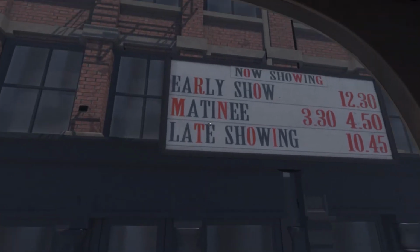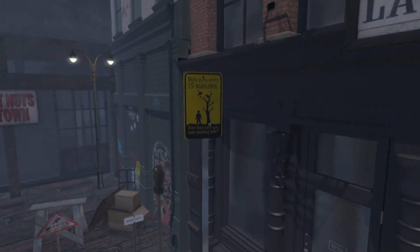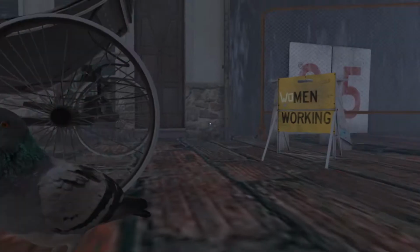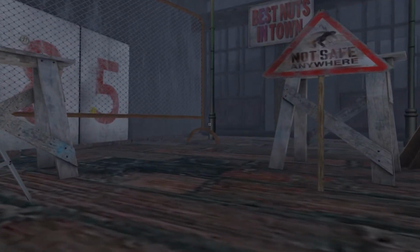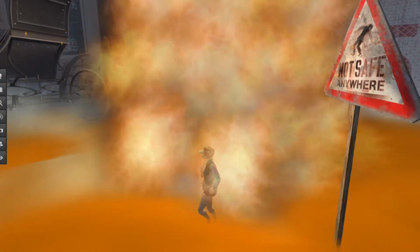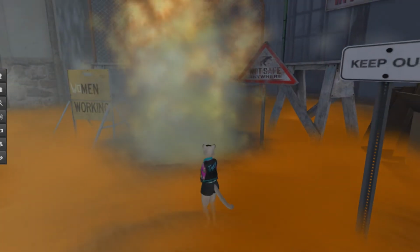It looks like we have a theater right here that's showing some different showings during the day. Late showing at 10:45. Rivers poop every 15 minutes. How long have you been standing here? Thankfully not that long. Yeah, it looks like this area is not safe, apparently. Whoa. Yes, apparently we have a huge explosion here that we just set off twice. Okay, apparently that spot nukes itself if you stand on it.